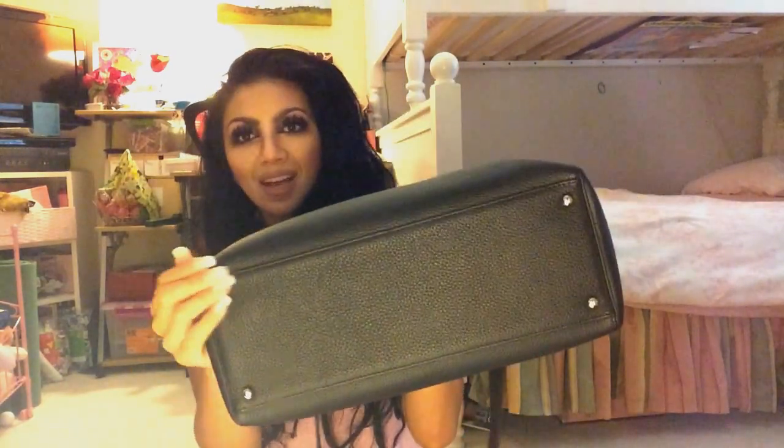And also it's got feet. I know it can still scuff, but I don't put my bag on the ground ever anyways, especially expensive bags. But it does prevent a lot of scuffing on the leather, even when you put it on tables and chairs. So that's really another great thing about this bag.